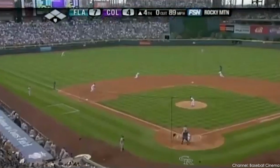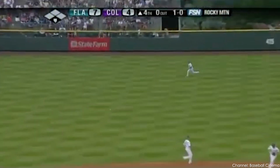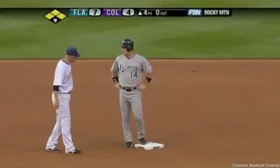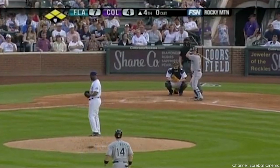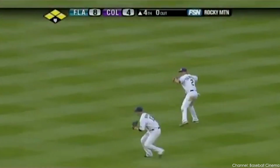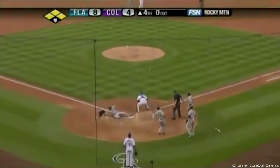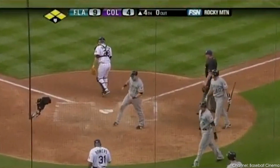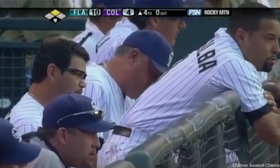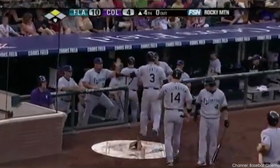Well, in the top of the fourth, Cantu began the inning with a single. A wild pitch, a walk, and a single by Mike Jacobs would load the bases. And on the first pitch to Cody Ross, he would hit a bases-clearing double. The score is 10-4. The win expectancy for the Marlins is at 96%. Bowers would be taken out for Luis Vizcaino.